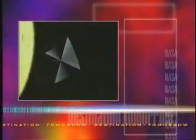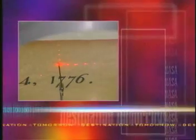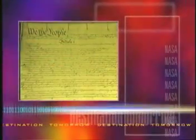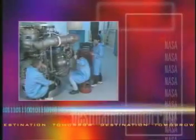Coming up on Destination Tomorrow, see how solar sails are being developed for deep space exploration. We'll also see how NASA technology is being used to help protect some of America's most important documents. Plus, we'll take a look at how the next generation of reusable launch vehicles is being developed.